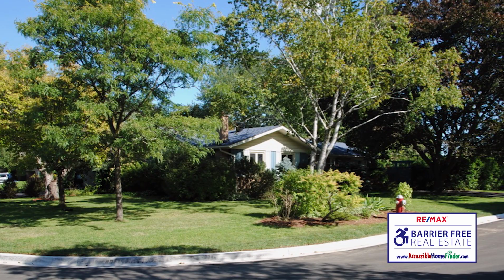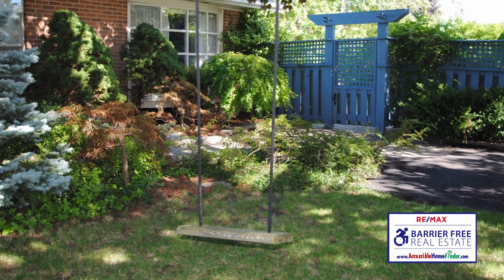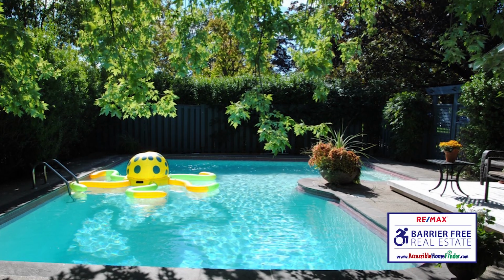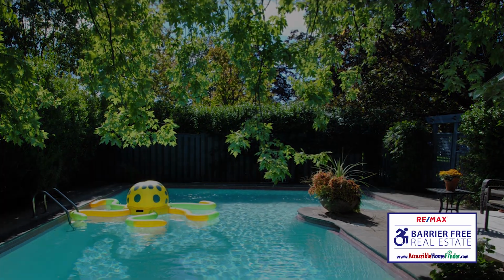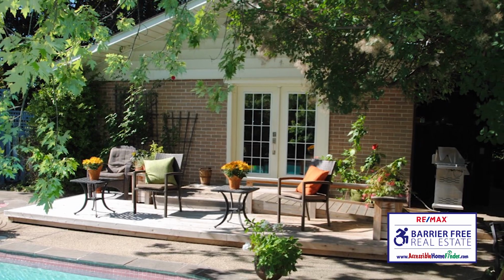This home is situated on a large corner lot with several mature trees. Just imagine sitting on the swing underneath the giant maple tree. There is an in-ground pool in the private backyard oasis. The living room garden doors lead out to the deck overlooking the pool.